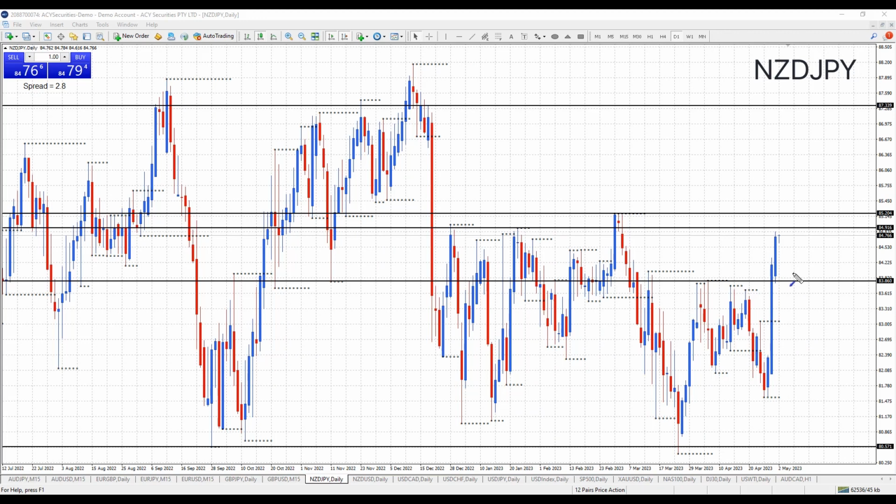Alright traders, on to the New Zealand yen. Now this advanced very strongly, as did the dollar yen on Friday following the BOJ policy statement, and we moved above weekly resistance 83.86, and we're coming back up to a well-known level of resistance. We've got weekly resistance at 84.91 up to 85.20.